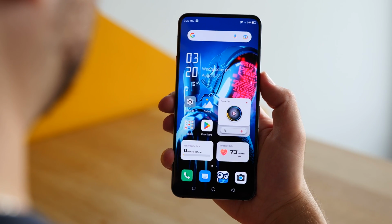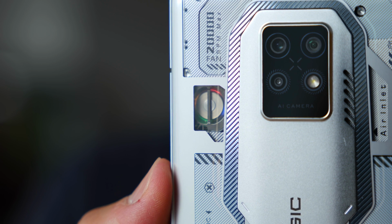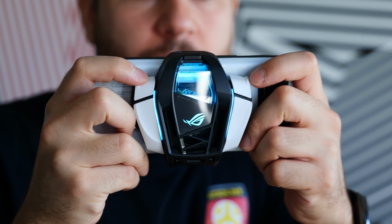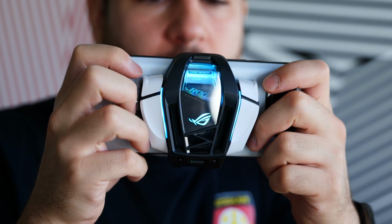Right as I get back to the fans I was just talking about. The Nubia has a cute little one with some nice lighting that has 2 adjustable settings for speed, and the ROG has, well, this. It's a fan as a separate accessory that you can attach to the second USB-C port here on the side, and the phone basically turns into a Gundam character.